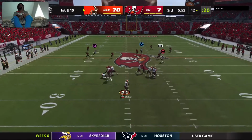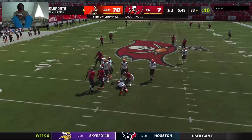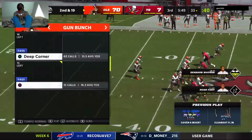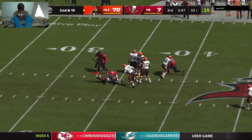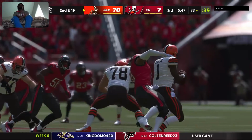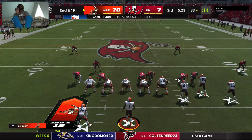On first down, Watson. No. Oh, the Buccaneer pressure too much. Down he goes. Joe Tryon. He's the one that got home and takes him down. Why did he dive, bro? He dove at the pass rusher. Back quite a ways here, facing 2nd and 19.